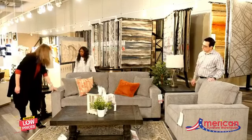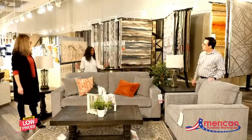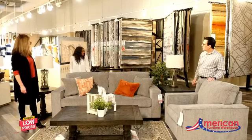And I love the scale of the track arm. That's a really important size. That's important to selecting a rug, is the scale of your furniture pieces. Well, Doug, you want to tell us about our first style?